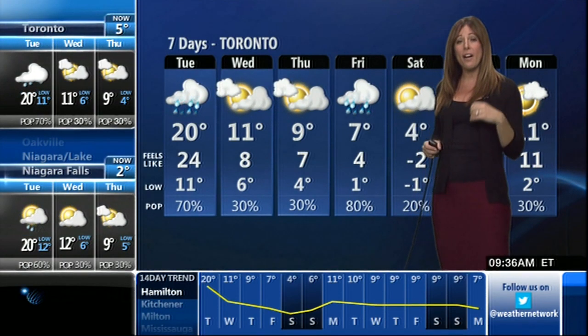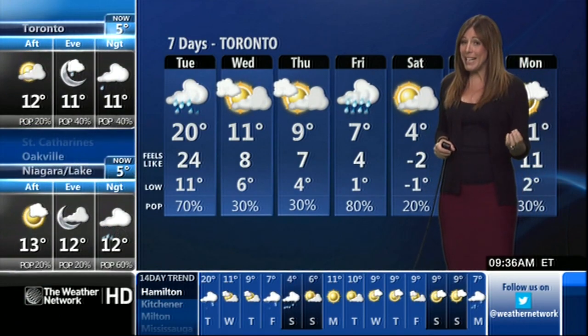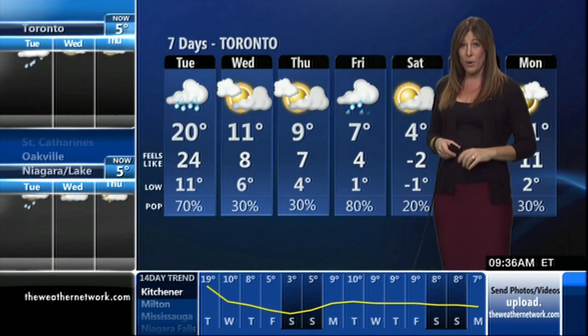So for trick-or-treaters on Friday, bundle them up in their rain gear as well as a warm coat, because temperatures are only going to be a high of 7, low of 4, and through the overnight we may see some mixing north of the 401.